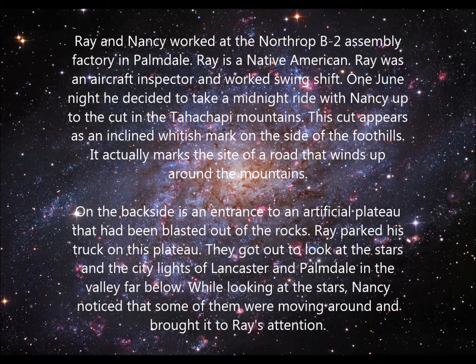One June night he decided to take a midnight ride with Nancy up to the cut in the Tehachapi Mountains. This cut appears as an inclined whitish mark on the side of the foothills. It actually marks the site of a road that winds up around the mountains. On the backside is an entrance to an artificial plateau that had been blasted out of the rocks. Ray parked his truck on this plateau.